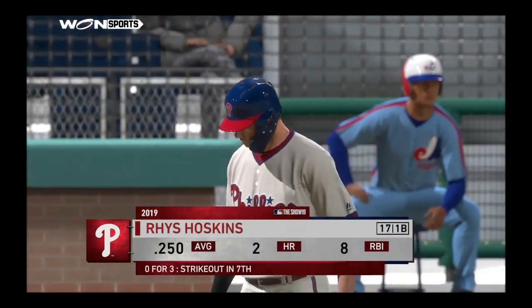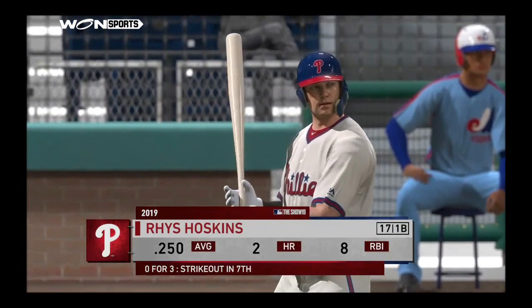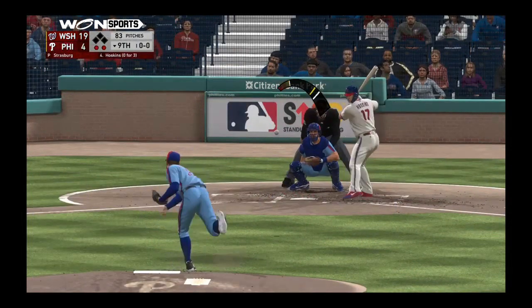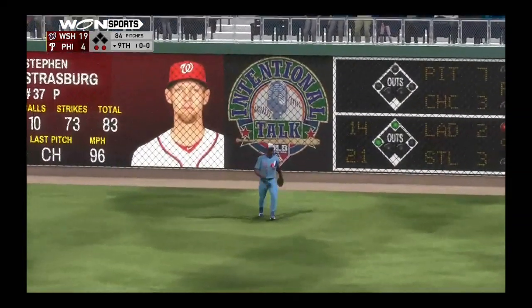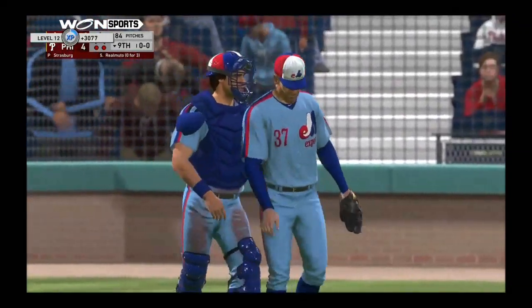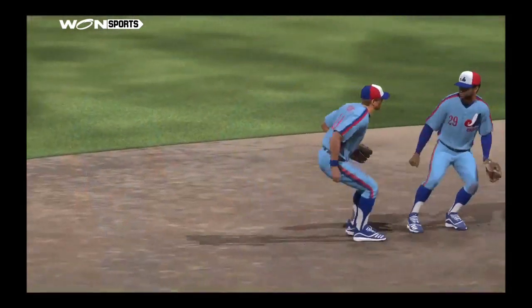Bryce Hoskins, the batter, struck out back in the 7th inning as Strasburg is an out away from completing this game. And a fly ball to right, a can of corn for Guerrero, you would think. He makes the catch. This game is in the books, and the Expos win it 19-4. Strasburg completes the performance, and it was a good one.